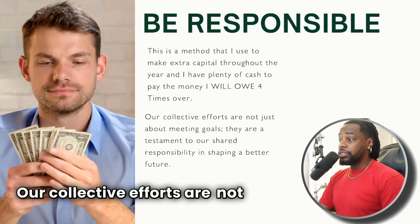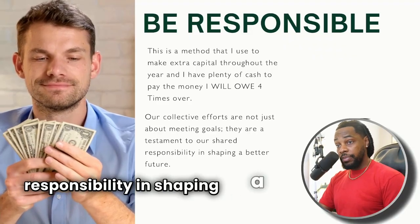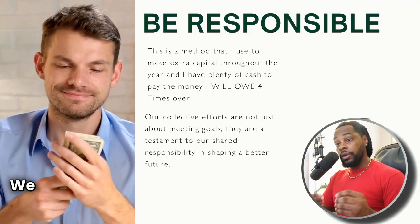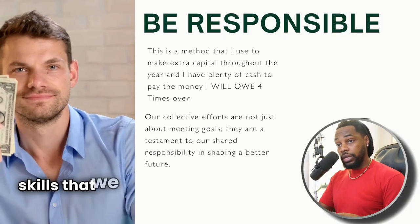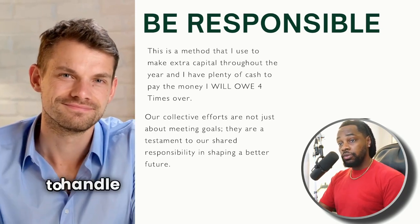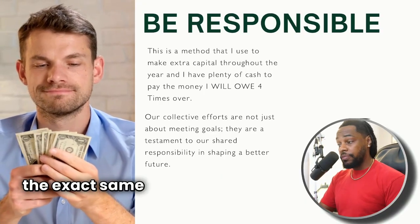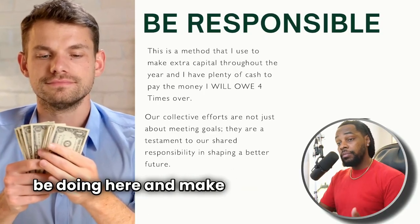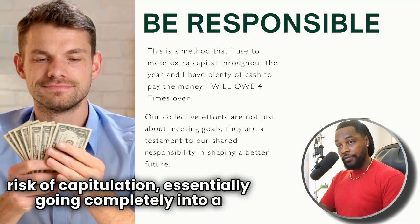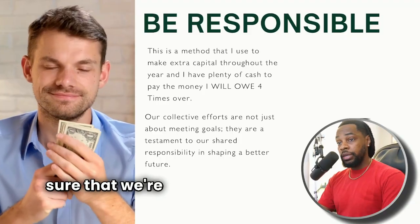Our collective efforts are not just about meeting goals. They are a testament to our shared responsibility in shaping a better future. So we're not just here to make a particular amount of money. We are here to make sure that we're learning skills that we can pass on to other people, family, friends, and making sure that they are able to handle everything responsibly as well. So in the future, they're able to do the exact same things that we're going to be doing here and make money without the risk of capitulation, essentially going completely into a deficit and putting themselves into a bigger hole. So yeah, once again, making sure that we're being responsible.